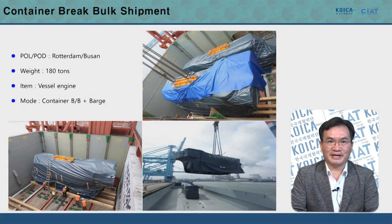This is a real case. This is a cargo transported as break bulk from the port of Rotterdam in the Netherlands to Busan port. POL and POD mean port of loading and port of discharging. The cargo is a marine engine, and each weighs 180 tons.